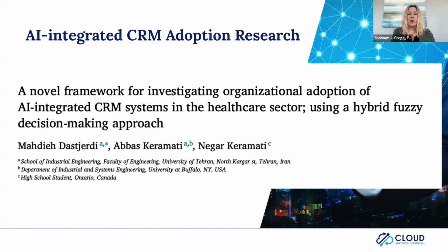This one came out of Iran, and one of the things that I found really interesting is nearly all of these authors are industrial engineers. So we're seeing people moving out of the IT realm, where a lot of the research that's been done has been done around IT or business psychology. And now we see folks in industrial engineering who are doing this type of research.